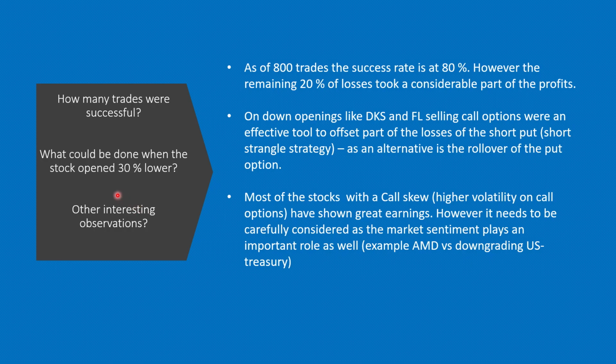And another interesting observation is this so-called call skew. Whenever I checked shares like Amazon, Google, Meta, even Nvidia, they all had a call skew. This is interesting because then it makes sense to sell the call option, because you get more money for the call option than the put option, as they have a higher volatility, let's say a higher probability. It's not a rule that when you have call skew the stock will go higher, but the expectation means more or less that the stock will bring nice earnings.